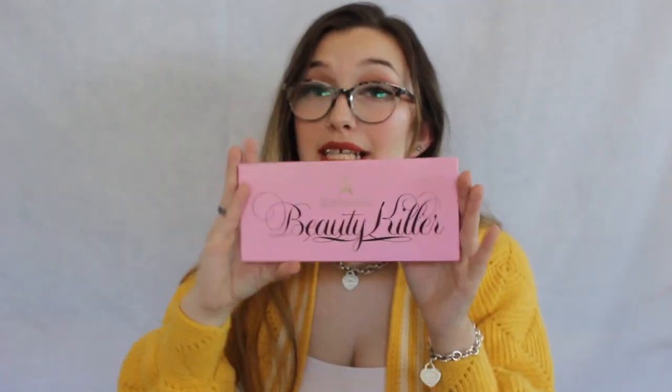The next palette I have is the Jeffree Star Cosmetics Beauty Killer palette. I know he has the Androgyny palette. I have yet to get it. I really want the Androgyny palette. Too bad. But this one, I'm pretty sure you guys have seen it, has a mirror. These shades are to die for.